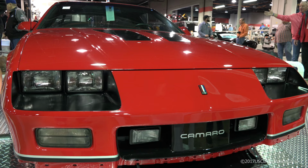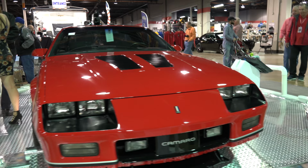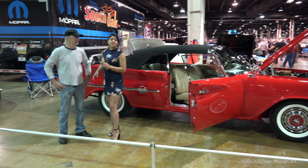The last car at the end of the line, culminating 64 years of automotive production at the plant. It's truly a one-of-a-kind car. Wow.